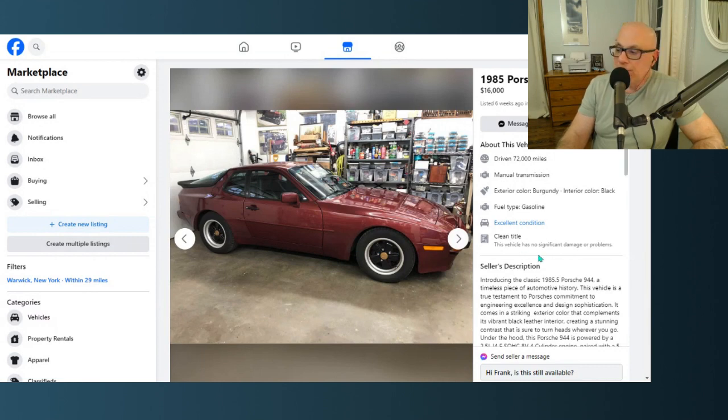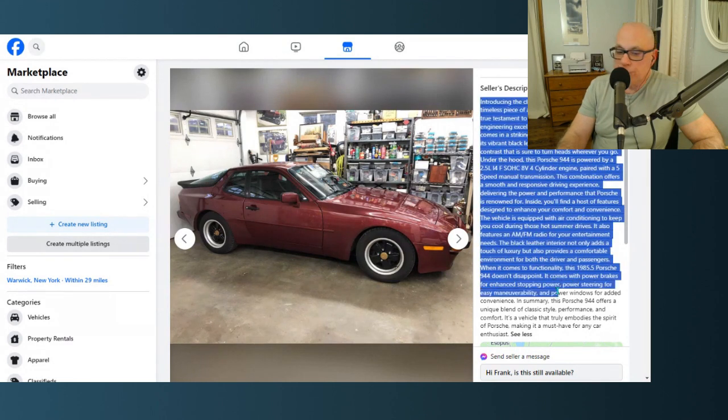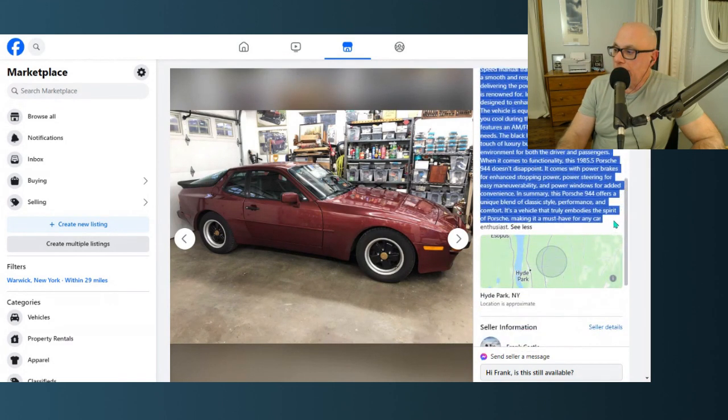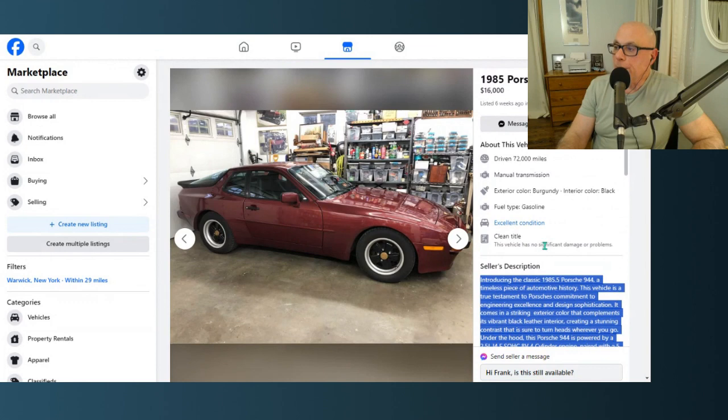The reason I think this person is a dealer is because he copied a dealer brochure, just copied everything in a dealer brochure and put it in. So there's nothing about his personal ownership experience with this car. So this person is probably a dealer.